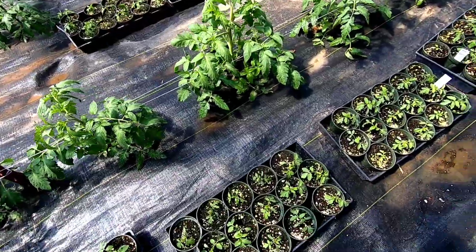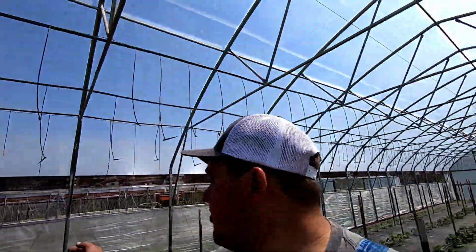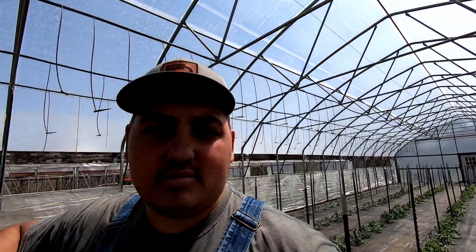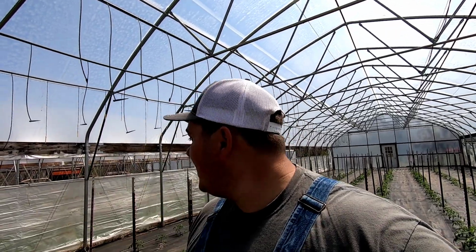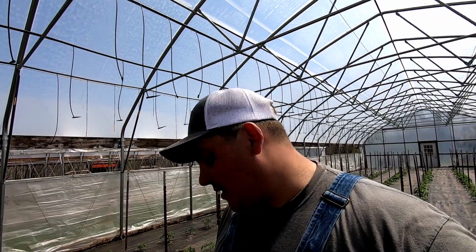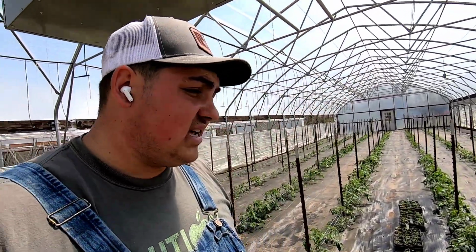Maybe in the next couple of weeks, these will be ready to be planted in our third tunnel, and then we're going to wait about the middle of May, and then we're going to transplant in the second tunnel and have all the greenhouses full of tomatoes. And like I mentioned, the varieties we're growing are Red Deuce and Carolina Golds, and as long as you keep them fertilized and happy and trellised, that's all the plants need to survive.